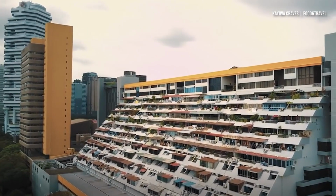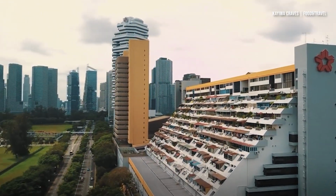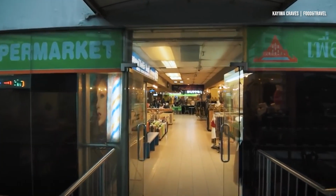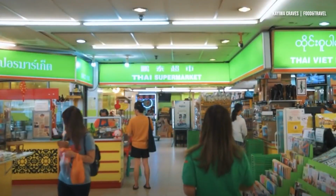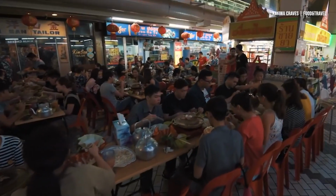The Golden Mile Complex had become a significant cultural and social landmark in Singapore. Whether you were a Thai food enthusiast, an admirer of Thai culture, or simply curious about the unique community within Singapore, a visit to the Golden Mile or Little Thailand was sure to offer an unforgettable experience.